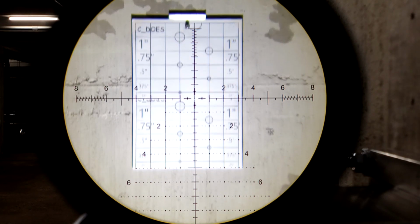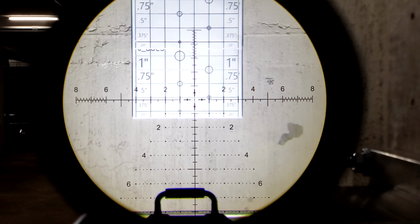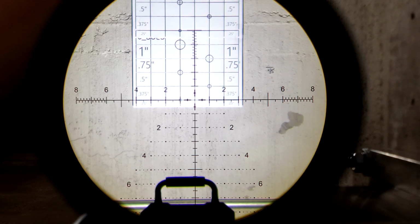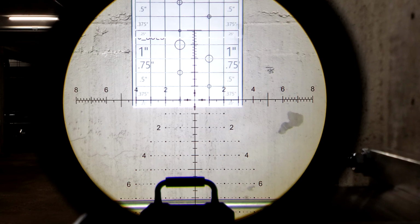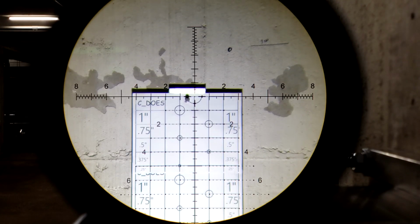Let's continue. 1, 2, 3, 4, 5. We're here at 10 full mils of elevation. We got about a click and a half to 2 clicks, which is roughly 1 to 2%. See if it'll return to zero properly. There is our zero, and it looks exactly where we started.